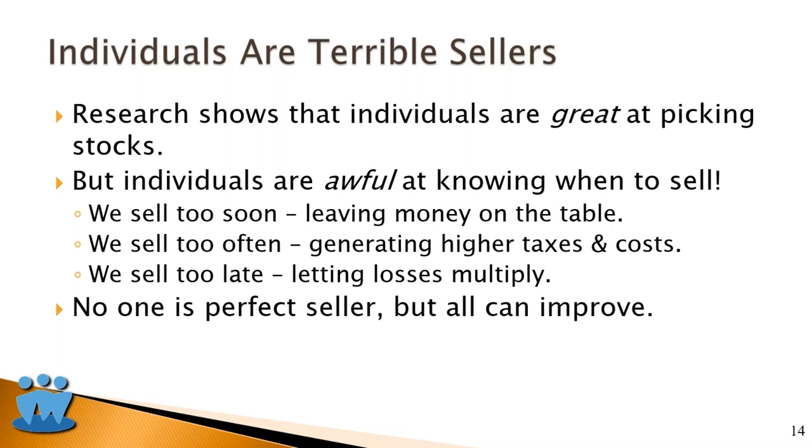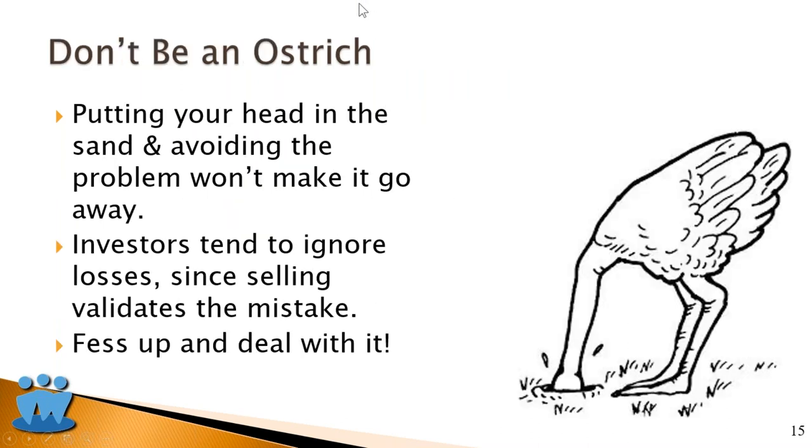And we are selling much, much more often than we need to, generating higher taxes and costs, or we sell too late. We hold on to the losers even as they become worse and worse, with the false hope that eventually they will recover and turn around. No one's a perfect seller, but everyone can improve. And it all starts with not neglecting the problem. Putting your head in the sand won't make the problems with your companies go away.